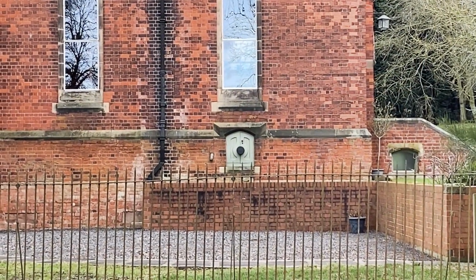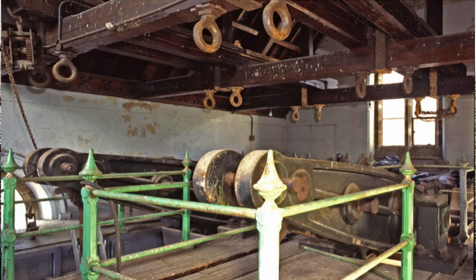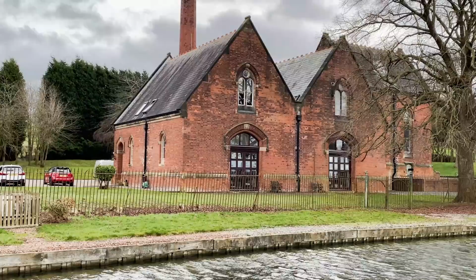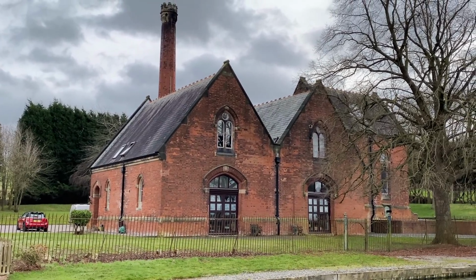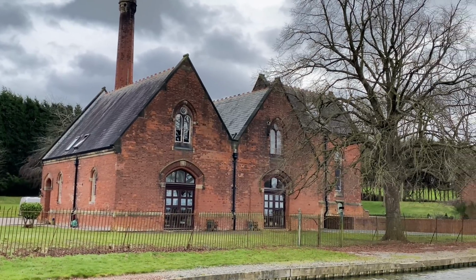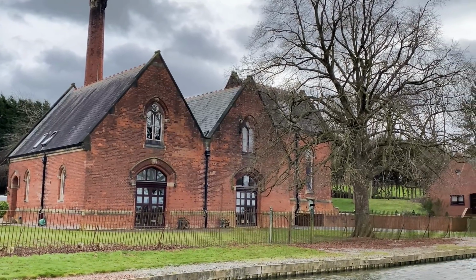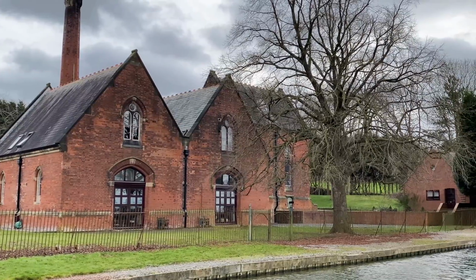The pumping station here at Snarestone was built in the early 1890s by Hinckley Urban District Council for fresh water supply, and it made use of an existing coal exploration shaft. Later it was converted to electric operation, but subsequently closed completely. The building remains intact and is now a 5-bedroom residence.